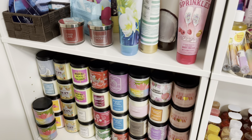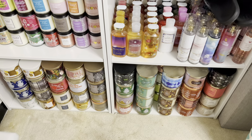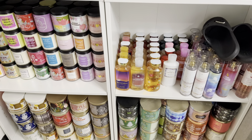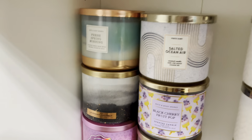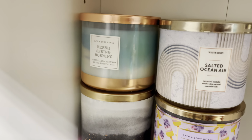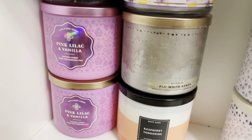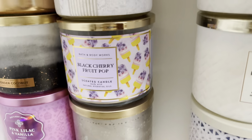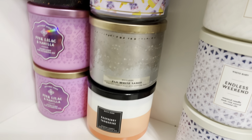All right, we're gonna get started on the three wicks that I have. Let me pull them out again and we'll start. Okay, I am back. Boy, this is a lot of work. All right, over here we have Fresh Spring Morning, Lavender Coconut, two Pink Lilac and Vanilla, Salted Ocean Air, Black Cherry Fruit Pop, Fiji White Sands, Raspberry Tangerine.